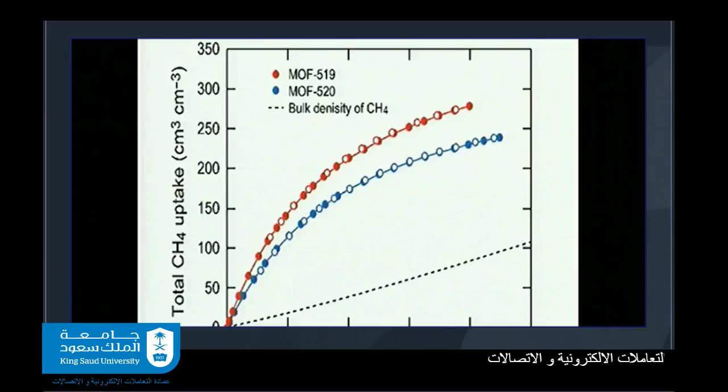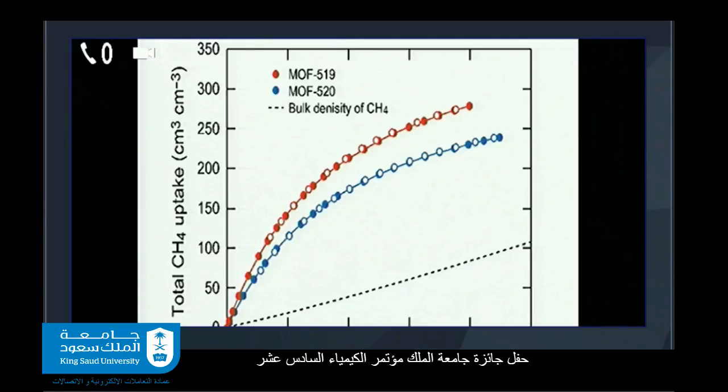and the amount of natural gas that would be stored in that fuel tank. However, if I fill the fuel tank with a MOF, in this case an aluminum MOF we call MOF 519, you can see the uptake of methane. And if I go, let's say, to 60 or 80 bar, you can see that I can store in that fuel tank 2 times, perhaps 3 times the amount of natural gas when the MOF is in the fuel tank than when the MOF is not in the fuel tank.